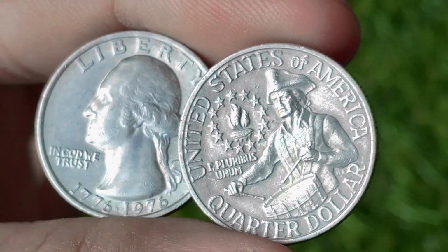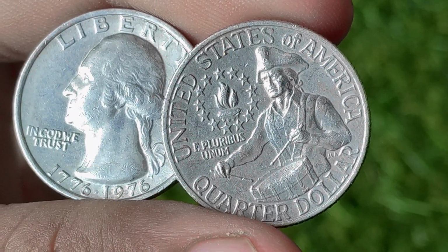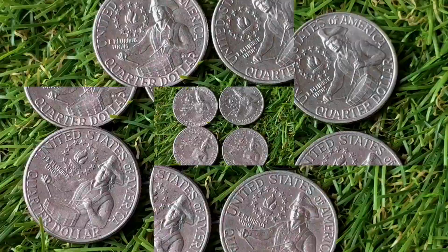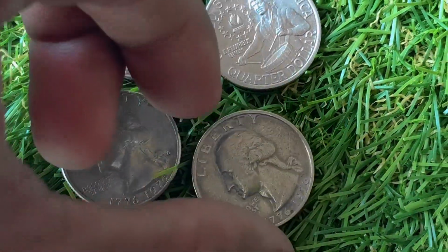How to increase your coin's value. Want to make sure your Bicentennial Quarter sells for top dollar? Follow these expert strategies. Do not clean your coin. Cleaning reduces value and numismatic appeal. Proper storage: use coin flips, airtight capsules, or PCGS/NGC holders to protect your coin.